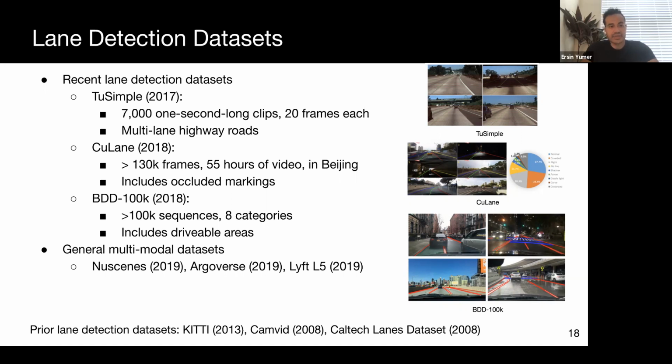drivable area annotations. We note that the other multimodal datasets such as nuScenes, Argoverse, and Lyft contain map APIs that can be used for mapping tasks, but don't contain leaderboards and to our knowledge aren't currently widely used for this task.